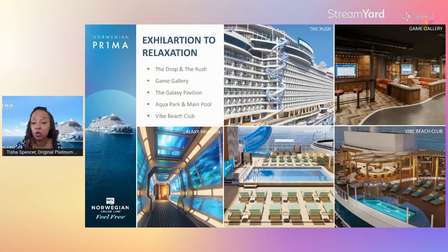You have the main pool and the aqua park. The kids' aqua park, cascading water feature, infinity hot tubs, and the main pool are the place to make some waves. So this is going to be a great ship to bring your kids, to bring your teenagers, to bring the older generation. There's going to be so much for everybody to be able to do. And when you're tired of the kids and you want to be around the grown folk, we're going to take you to the Vibe Beach Club.